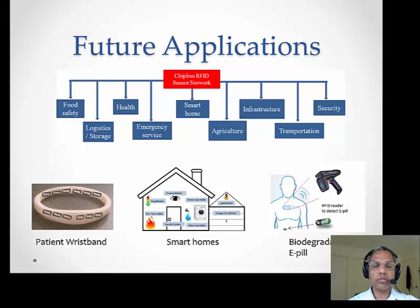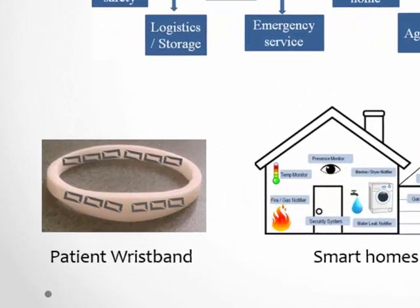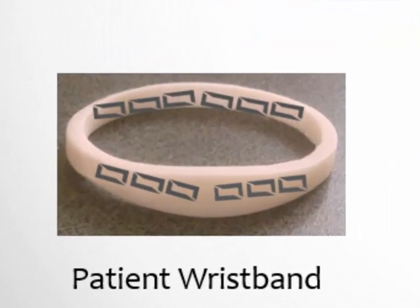What are the applications? The applications of this chipless RFID sensor are huge. They could start from food safety and go up to infrastructure, transportation, security, agriculture, smart home, health, logistics, storage, emergency services. And the bottom three illustrations show some of the applications: patient wristband or event management using a wristband.